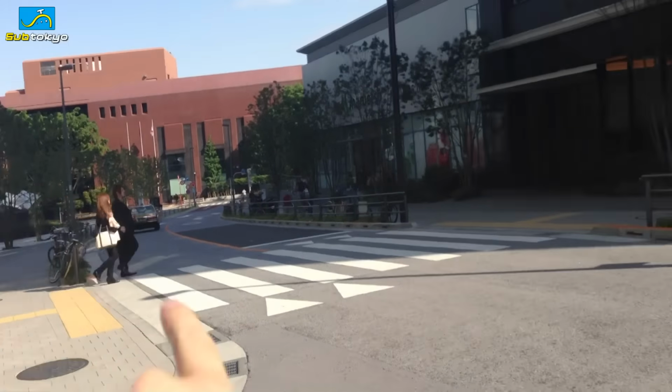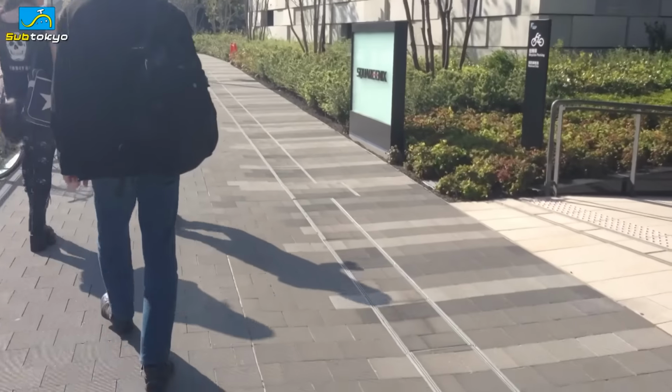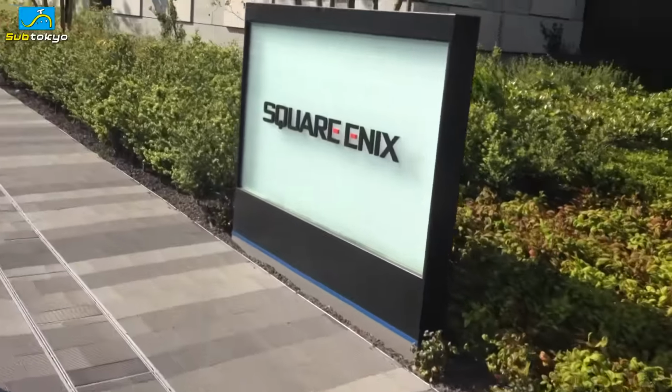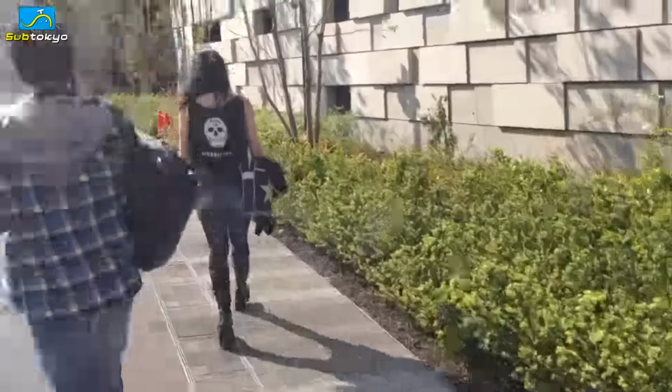All right, we just got off that taxi, and here we are on the what side? East side, Shinjuku East Side, and here is the brand new Square Enix area shop, cafe, bar, etc. Let's go in.